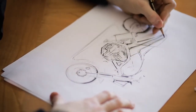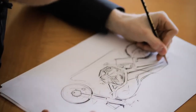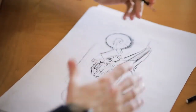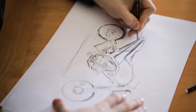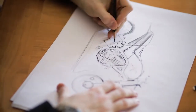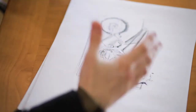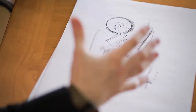Even the seat, you can see that there is space for two people, but the seat in appearance is quite short. All this kind of proportion gives the bike the aspect of a very compact vehicle, very easy to move and manage, and quite aggressive and modern in style.